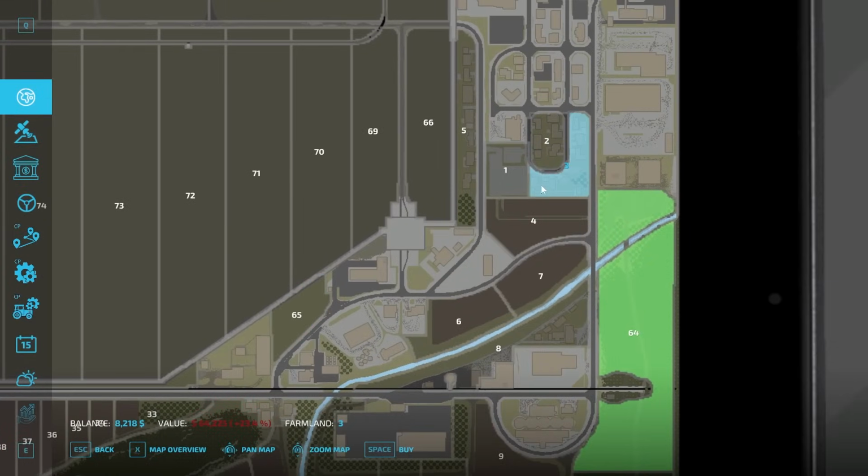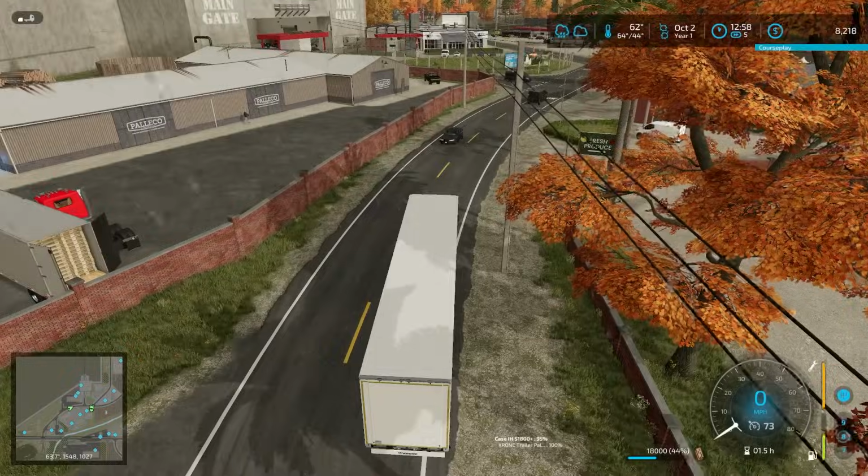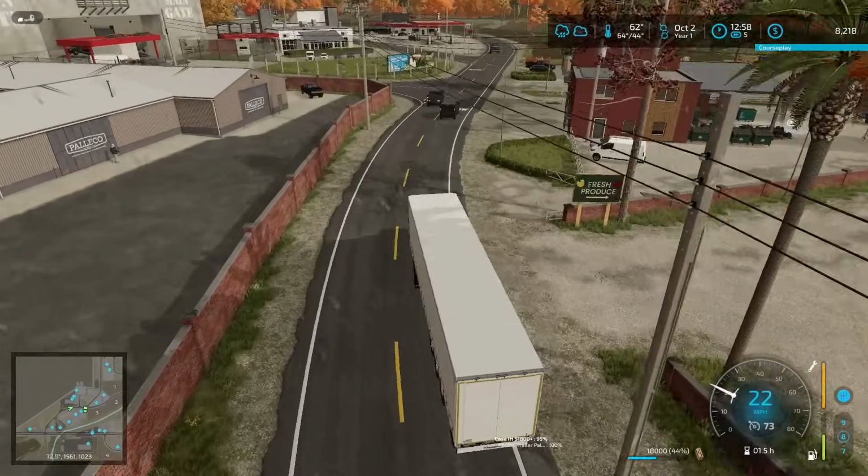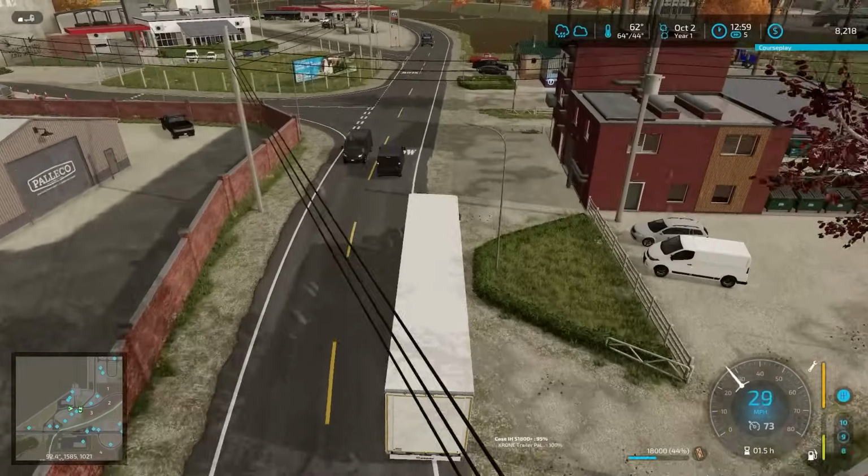It looks like you can buy most of the land here, and that I think is a farm. But I don't know if, since we didn't start a new farm mode, if it actually is set up as a farm right now or not.